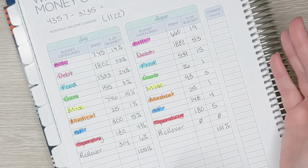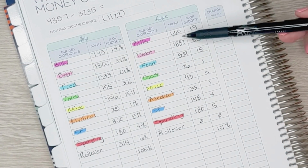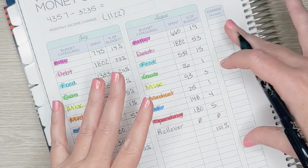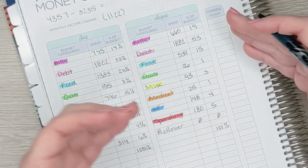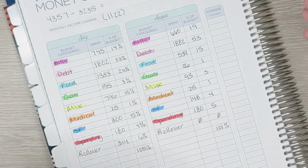Okay, so let's calculate the change here. So is this the amount of money spent or the percent change? Okay, guys, I don't know which one that's supposed to be, but I will do the percent change, and I'll do positives and negatives, okay?